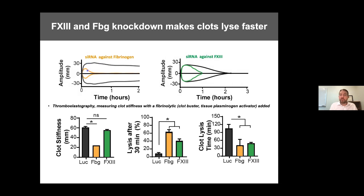But with the siRNA against fibrinogen, most of the fibrinogen in this case is wiped out, and so a complete clot doesn't form, and it degrades very quickly. And then with the siRNA against factor 13, we can still make a stiff clot, but then it degrades fast. Depending on the situation, you might choose one over the other. So we expect this one to have a much lower bleeding risk, for example. Okay, and this data is just quantifying the clot stiffness and how fast it's lysed or degraded.